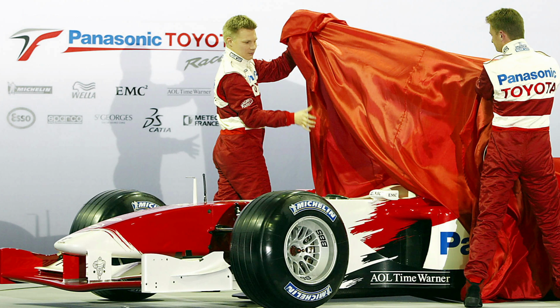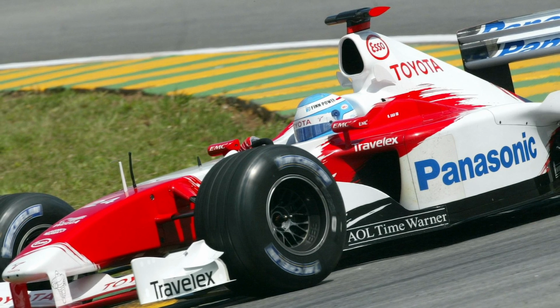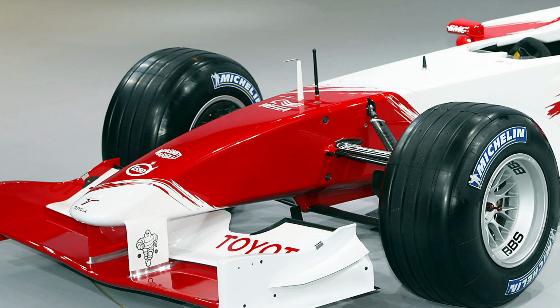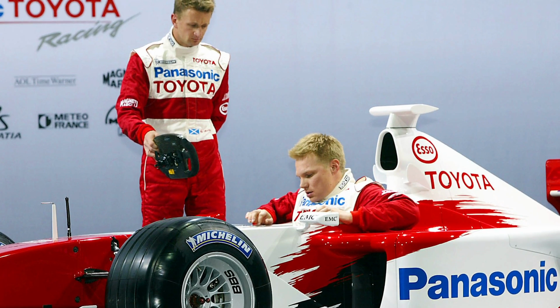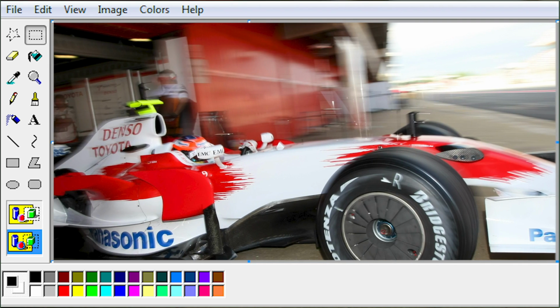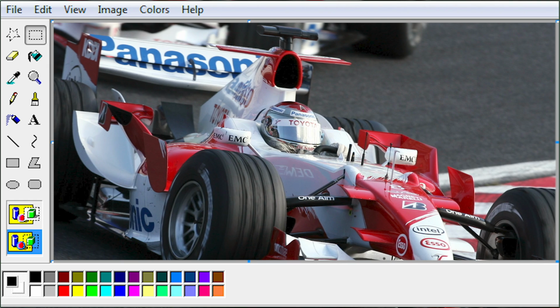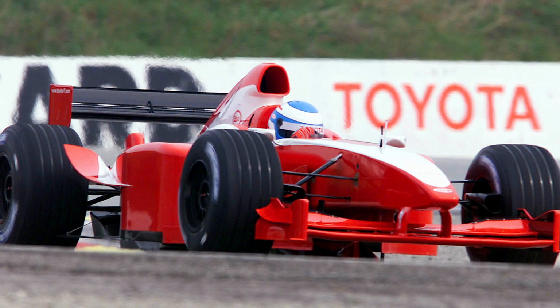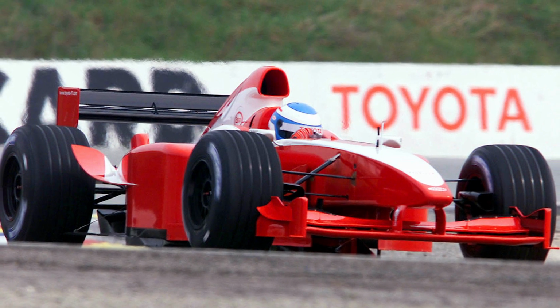When Toyota launched its race car for 2002, the livery could be best described as a white car that had been attacked by a toddler with a red paintbrush. Perhaps the team's underperformance during its time in F1 has made us cynical. But even if the brushstrokes design was unique at the time, Toyota showed a lack of imagination by keeping the same concept throughout its 8 years in F1. Its test car was well and truly a one-off.